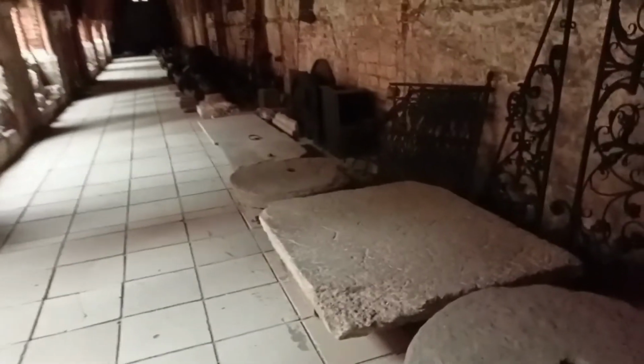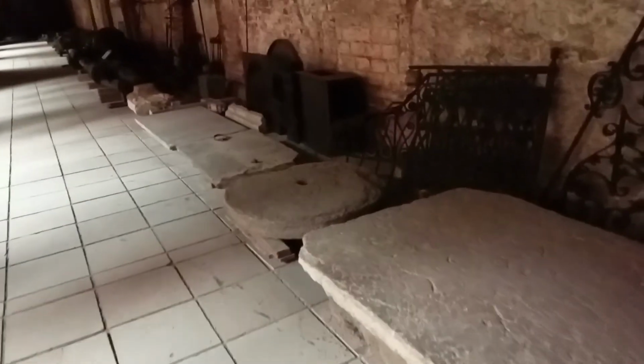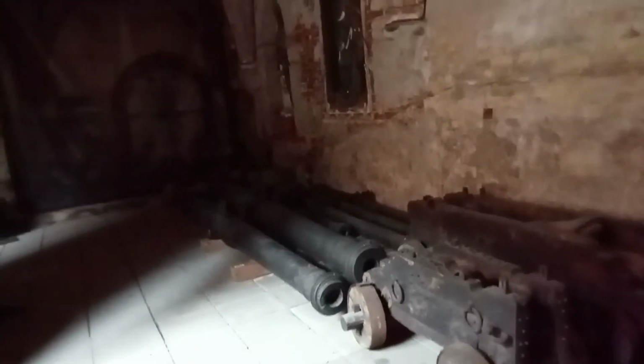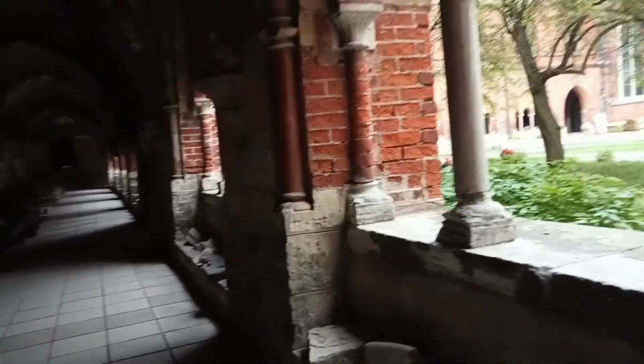So these are the stones left over from when Riga was bombed during World War II. And so they have taken this opportunity to take everything and preserve everything they could from the original church. They do have everything cataloged here. And there is English description. It's a cloudy, rainy day and very cold, so there's no one else here except me.